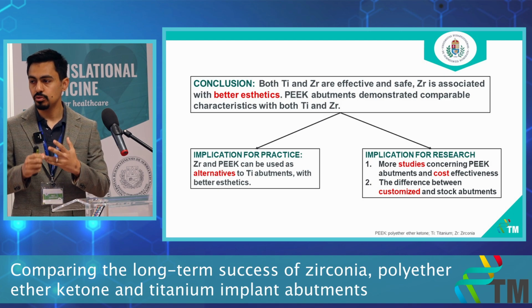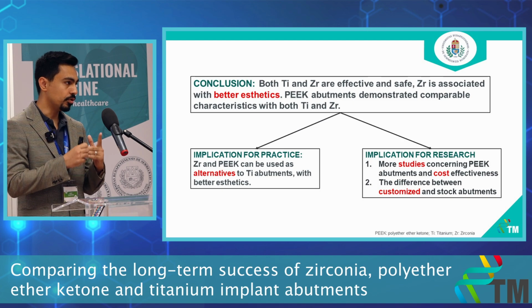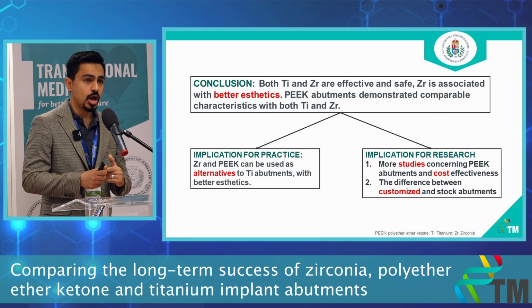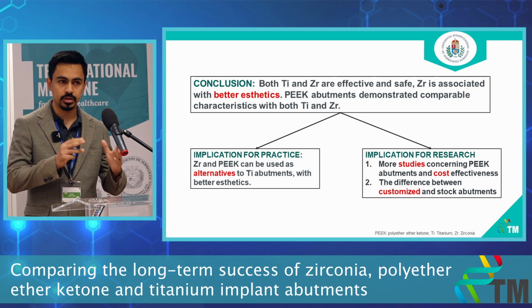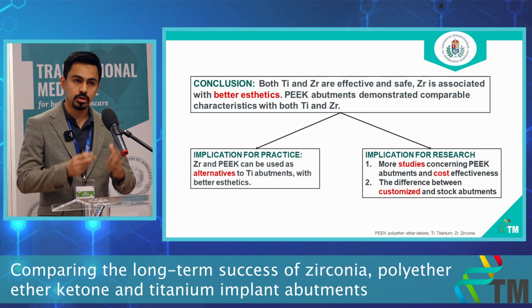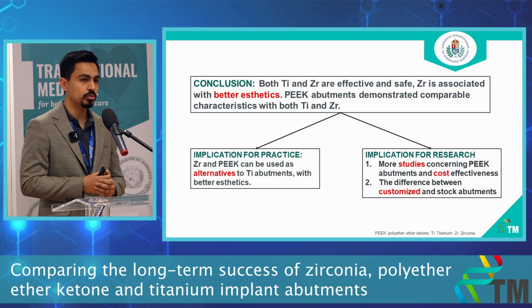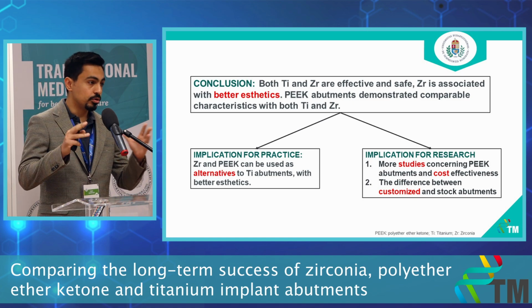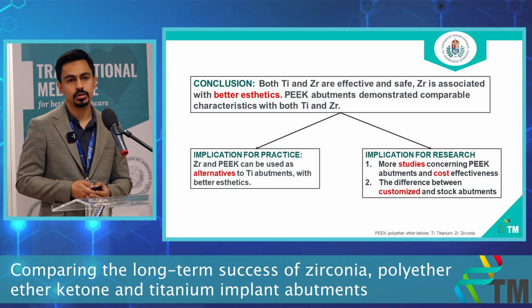Zirconia is associated with better aesthetics, and PEK showed comparable results with both titanium and zirconia. Our implication for practice is that zirconia and PEK can be used as alternatives to titanium abutments with better aesthetics, and the implication for research is that more studies should be included concerning PEK and the cost effectiveness, as we know that PEK is the cheapest.